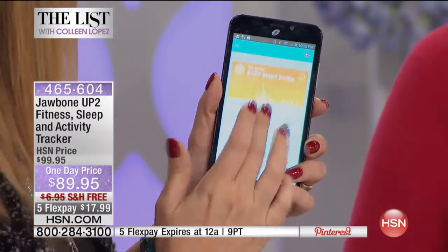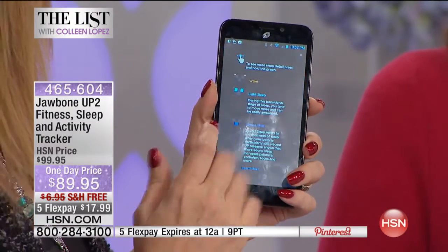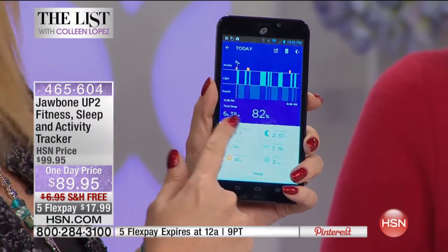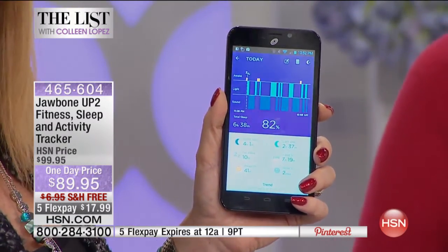It really is. And this is actually analyzing my sleep. So I'm going to be able to wake up in the morning and find out exactly what my sleep looked like. Look at this graph that's showing me. Have you ever woken up in the morning and thought, my gosh, I feel like I ran a marathon last night? Yes.